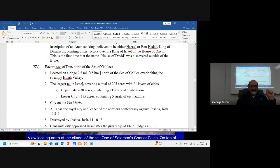The largest tell in Israel is this one at Hazor, the largest tell, covering a total of 205 acres. And look at this, 21 layers of cities are in evidence there. How did they get covered up? Okay, so here's what happens. Cities get destroyed, either by earthquake or fire or invading armies. And everything gets ruined. The rubble is laying there, and people want to build again.